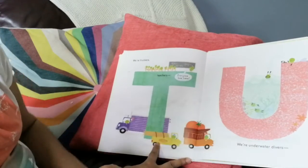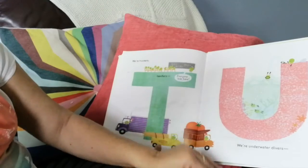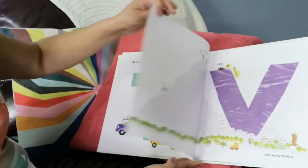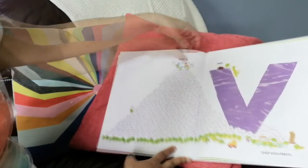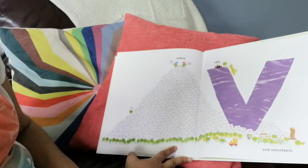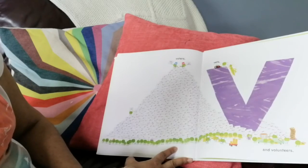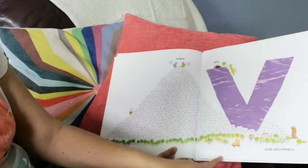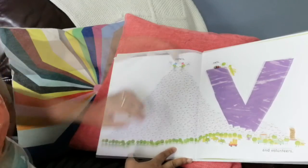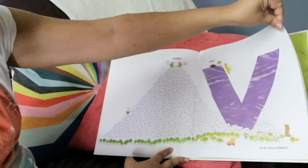We are underwater divers. So underwater divers, look, they dive into the water. Underwater starts with letter U. Let's turn the page. V, voters. Voters, vets. The doctor of animals, right? Bugs and other. And what else? Volunteers. Volunteers are helping here. See, they are distributing the food among the people. Voters, vets, volunteers.